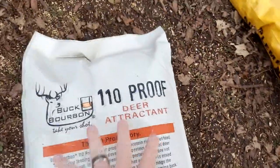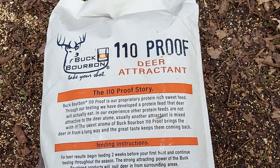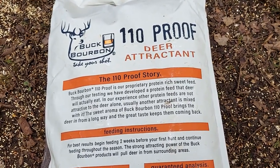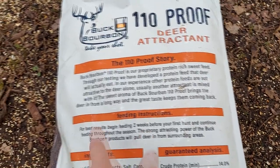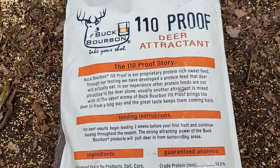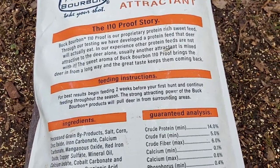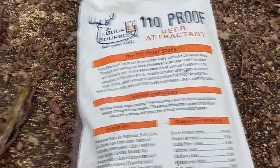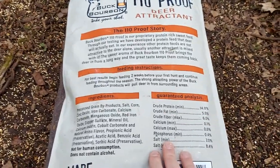Oh, and I'll show you the whole bag here. You can pause it if you want to read this whole thing through, but it says proprietary protein rich sweet feed. Yada, yada, yada. You get it. Brings in deer from a long ways away. It says for best results, begin feeding 2 weeks before your first hunt. Check your local laws to make sure you can do that. Hunt over it. But let's see what it says here.